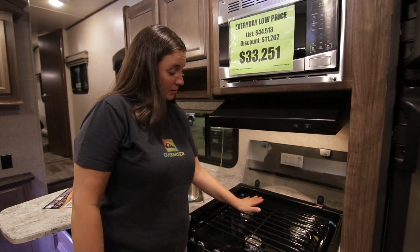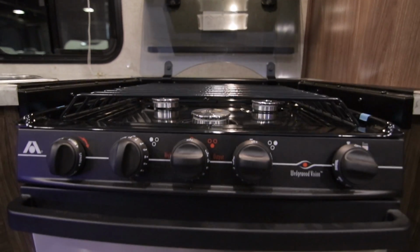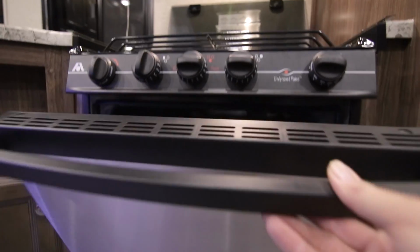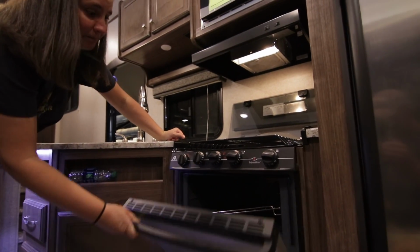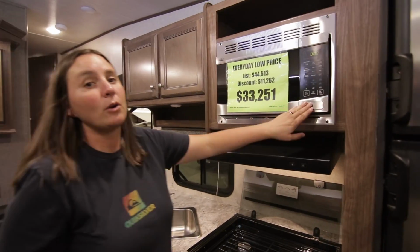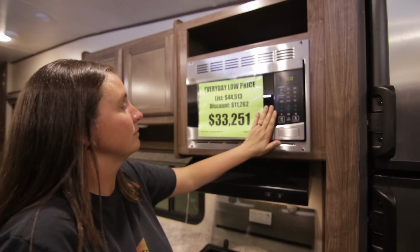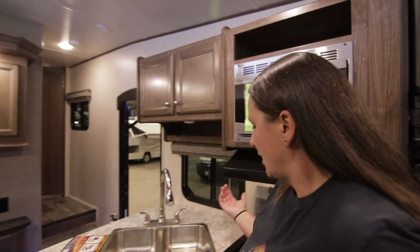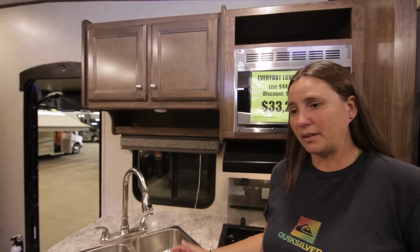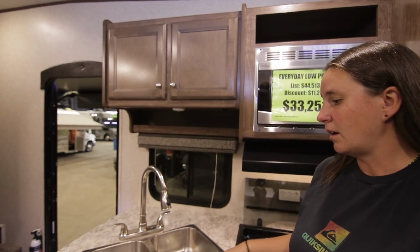But stovetop, great space, 3 burners, plenty of space for 3 things going. You do have an oven. It looks a little tight, but it's definitely doable. Microwave, pretty small. And then the other thing I'm noticing, there's not a ton of space to put like pots, pans, cups, plates, bowls, all of that goodness.